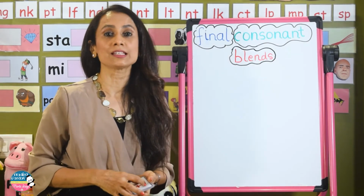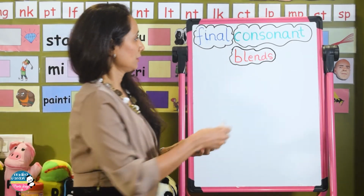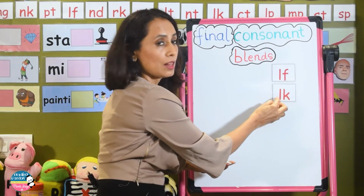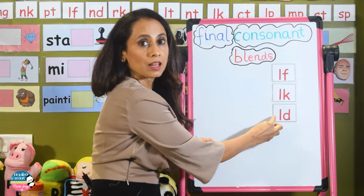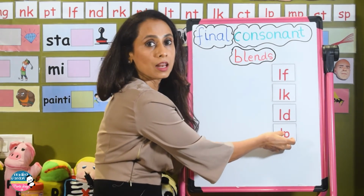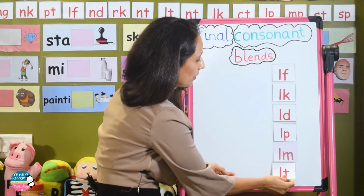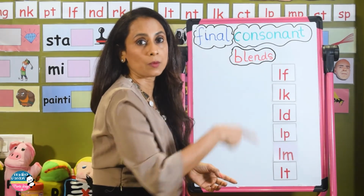Now the cluster that I'm going to introduce begins with the consonant L, which makes a sound of L, and they're relatively easy because here both the sounds can be easily identified. Lk, lt, and the last one is ld. Now let's practice them with some words.